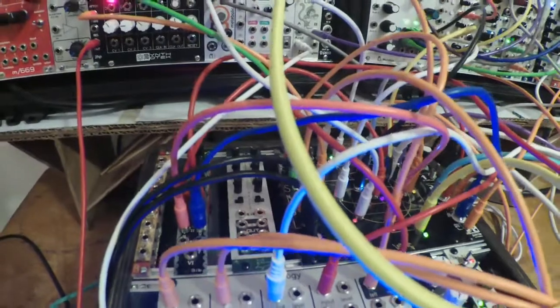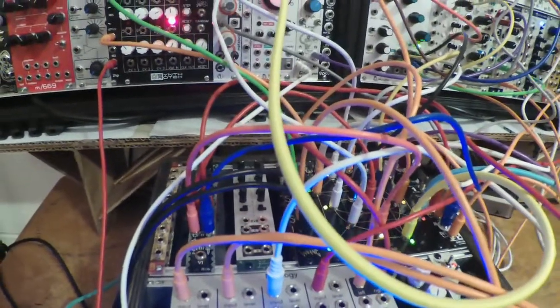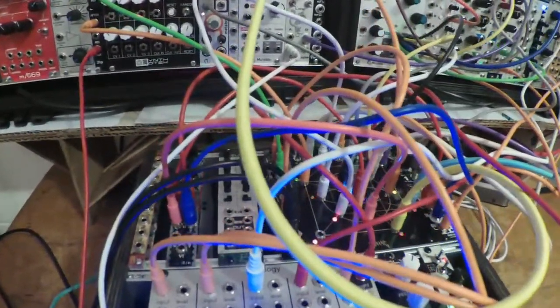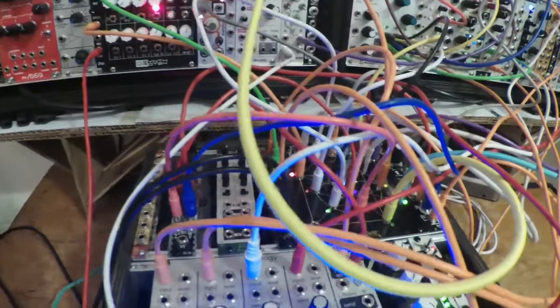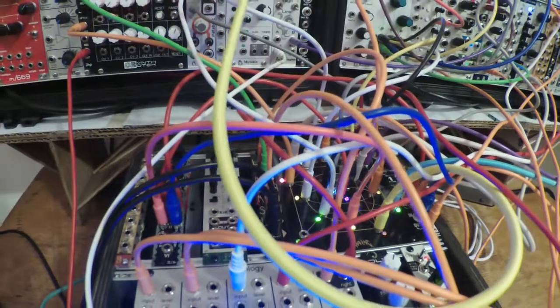And I decided if I was gonna expand yet again into this case, I darn well ought to go ahead and get one of those. So yeah, this was just my test patch that I threw together to make sure these things worked.